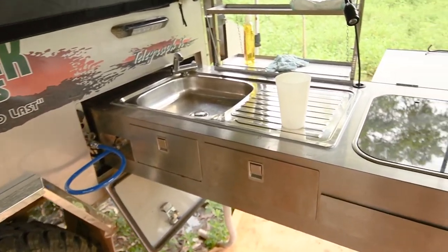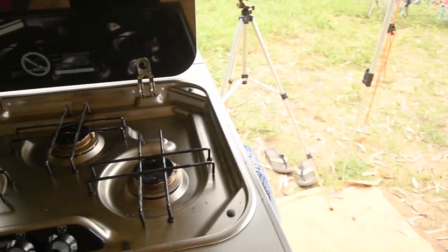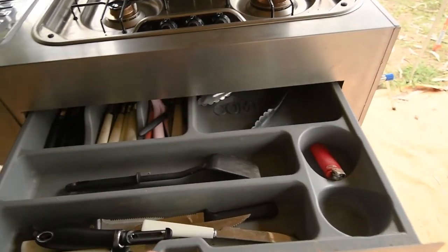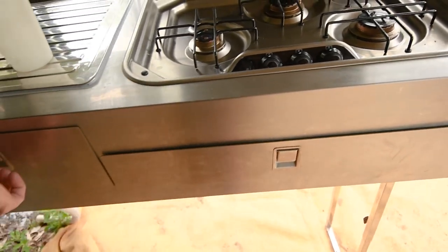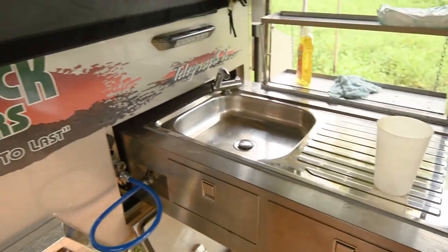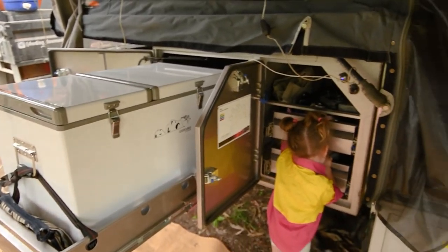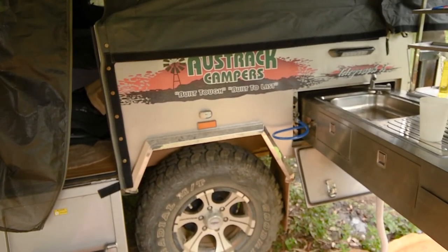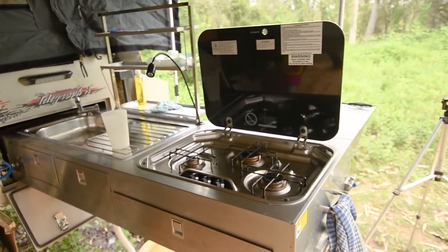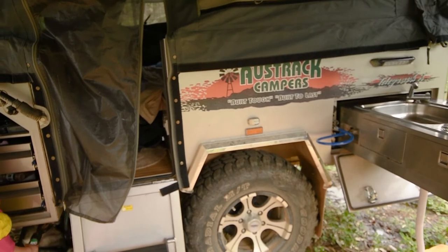Here's the kitchen. Good little stove. Well, when it works, it's good anyway. Drawers. So there's plenty of room to put stuff in. It's an ideal unit for long stays, but I don't particularly recommend this particular brand. It's a cheap Chinese knockoff and it falls apart and the aftermarket service isn't that great. But if you're looking at a camper trailer, look for an Aussie built and bought one.